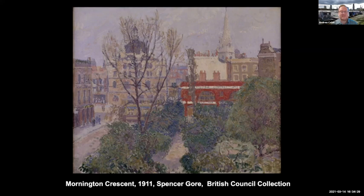Through the leafless tree to the left of it, you can see the imposing facade of the Camden Palace Theatre with its dome on top. That is still there today, although unfortunately the dome was damaged by fire as recently as 2020, so that building is now being restored. And on the left-hand edge of the picture, you can see the pub on the corner of Mornington Crescent, and that's still there as well. And that terrace of houses along that side is still there. The church spire you can see in the background above the station has gone.